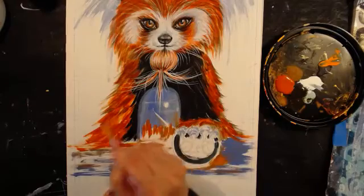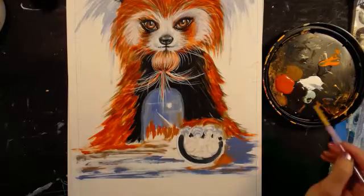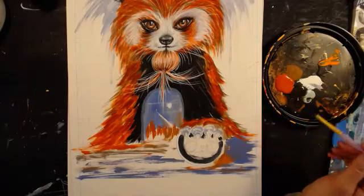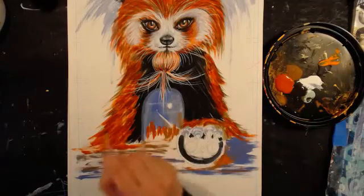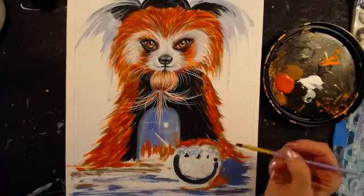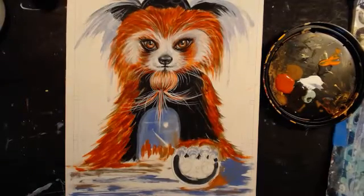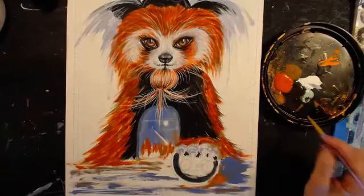And again, continuing to want to finish this up from Saturday's show. I'm not doing a background on this like I did on my first original one because I want to be able to do more things with it, maybe some text and stuff. So I need some black paint too. I'm not going to do a background on him. I am going to do some water down here, but that's it.